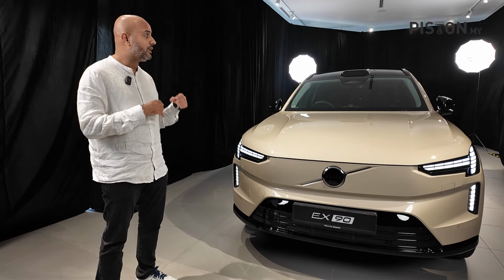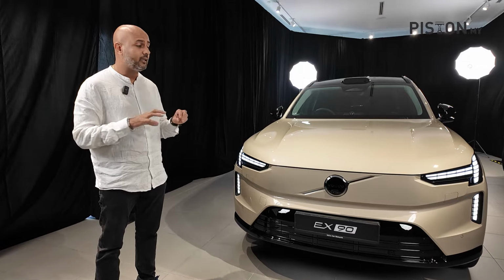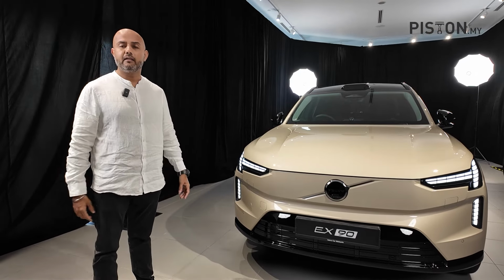Now, I can't wait to drive the Volvo EX90. Everything seems promising. I like the simplicity, I like the quality, especially the design and the technology.